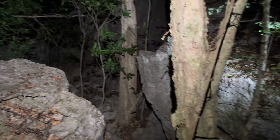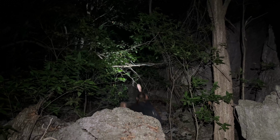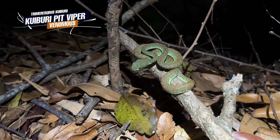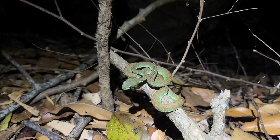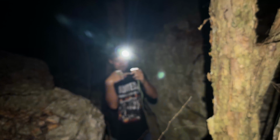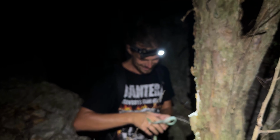All right, 2 minutes after that last viper. Vine snake, what? On the move? Oh yeah, there's a vine snake rapidly fleeing in the tree there. And I just found another little Kuiburi pit viper down here. Female by the looks of things. I can hear Jonathan getting bit by the vine snake. Nice. I'm just gonna leave this one in situ, though. Bro, I'm getting envenomated. Am I gonna die? Yeah, nice.